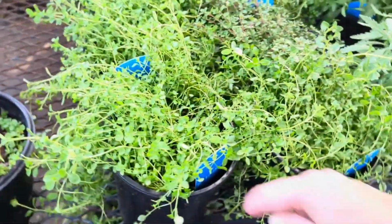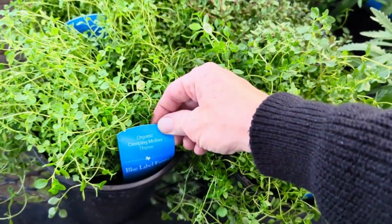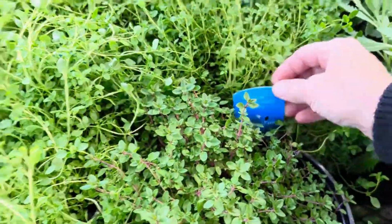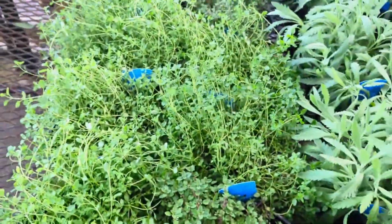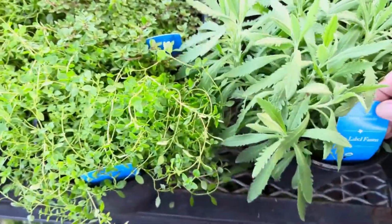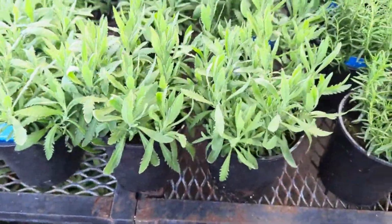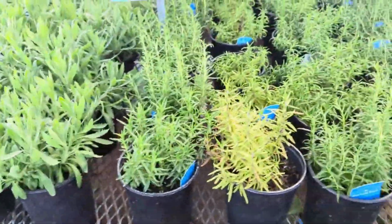This is herbs. What kind of herbs do we have? This is oregano. Oh, no, I'm sorry. This is organic creeping mother thyme, not oregano. Thyme. This one looks different. They're all thyme. Some of them are shorter than others. Is this a type of sage? Oh, it's lavender. I have some lavender. I think it made it through the winter. I have it in pots to keep it out of the clay soil because it'll drown.